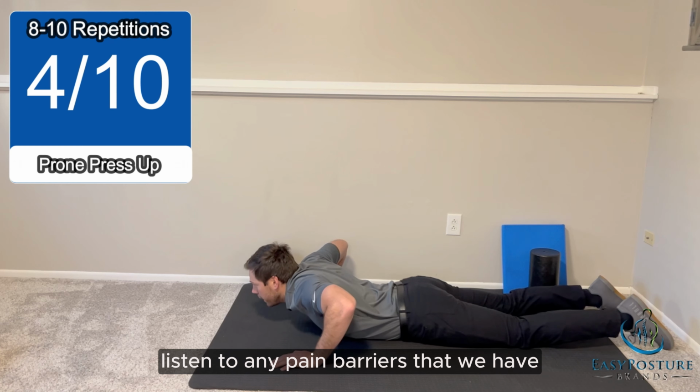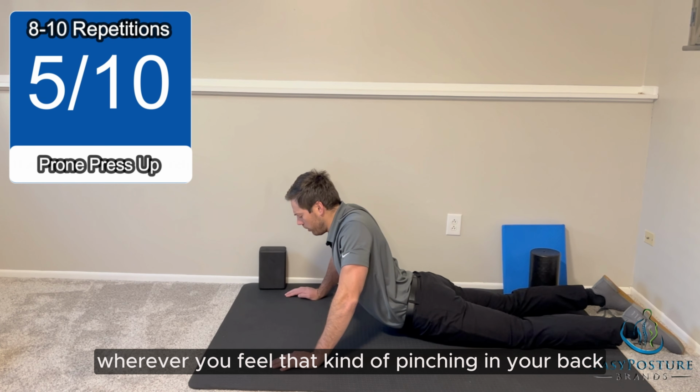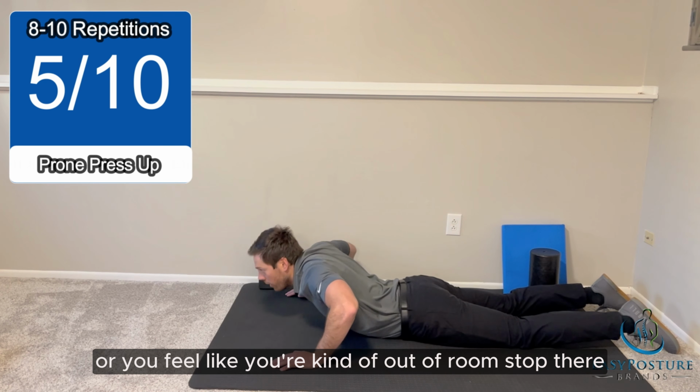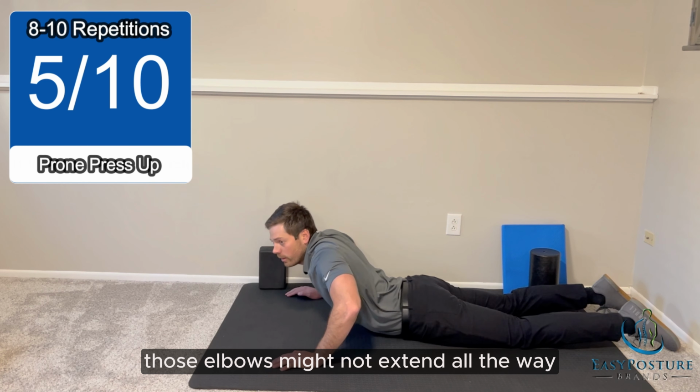Again, listen to any pain barriers that we have. Not trying to blow past any pain barriers. Wherever you feel that kind of pinching in your back, or you feel like you're kind of out of room, stop there. So sometimes you might only be able to get to here. Those elbows might not extend all the way, and that's okay.